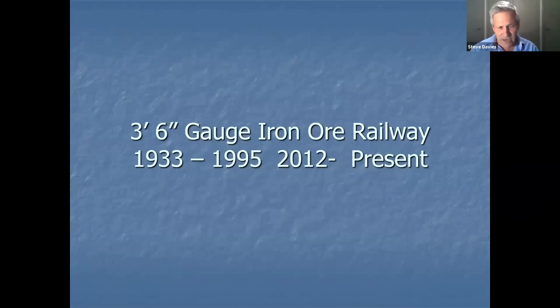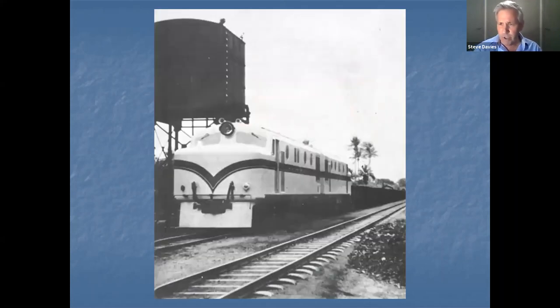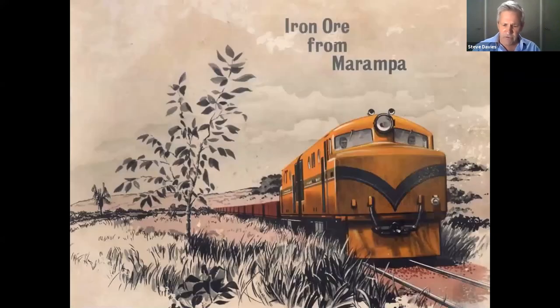We'll now look very briefly at the iron ore railway. The Sierra Leone Development Company, which is a British concern, had discovered the iron ore deposits and built a 50-mile railway from a port at Pepel, and it was all Garratt worked initially. These Birmingham Sulzer diesels were then brought in, which operated in multiple. And these photographs are taken from some publicity material from the day.